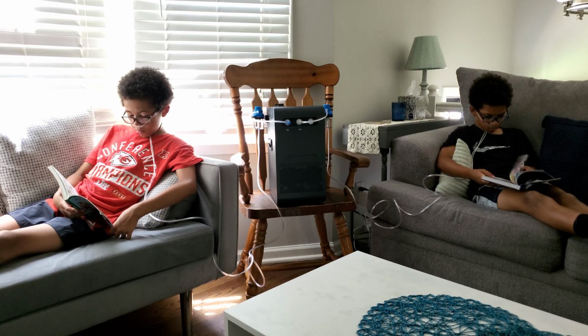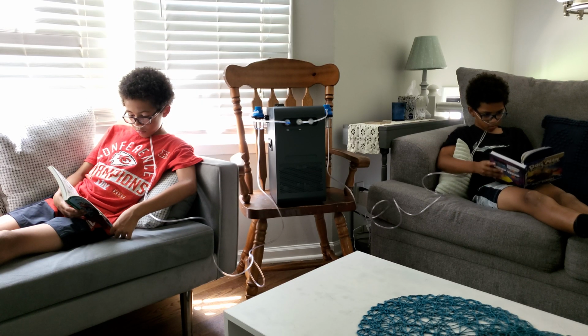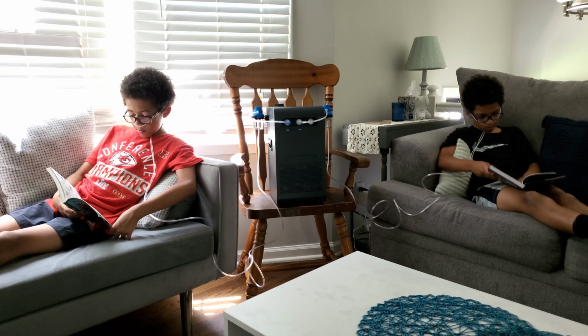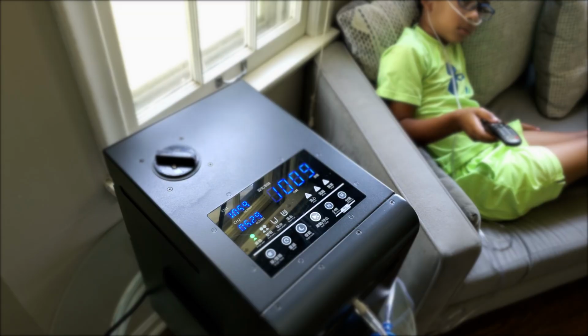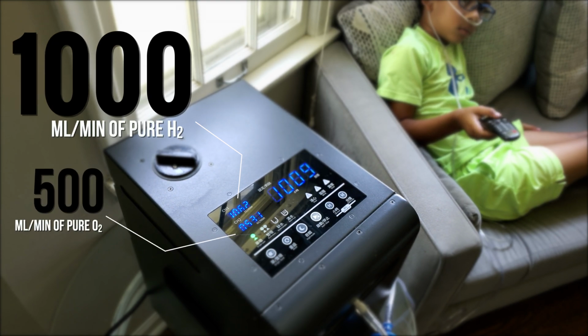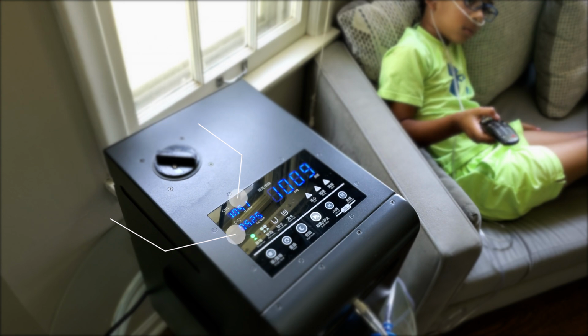Lastly, this unit will be perfect for a family or household who has more than one person in the home, because this system has dual user capabilities, allowing two people to breathe at the same time. The device provides 1,000 milliliters per minute of pure H2 and 500 milliliters per minute of O2, with attachments if you want to breathe both.